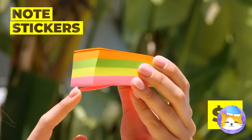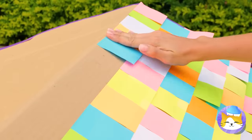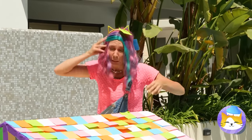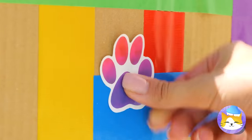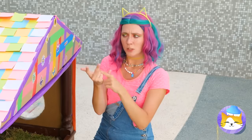And a few finishing touches, like these sticky notes. Place them down in a pattern like roof shingles. Oh. What else is nice and sticky? Great idea, a sticker. We can personalize our furry friend's new home away from home. Is there anything else a cat would like?